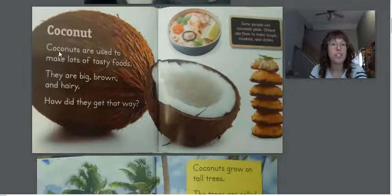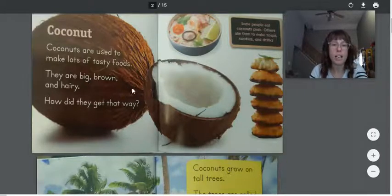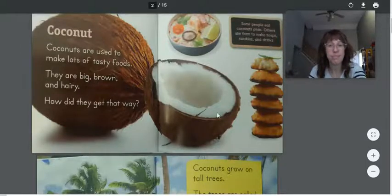The coconut. Coconuts are used to make lots of tasty foods. They are big, brown, and hairy. How did they get that way? So friends, if you look at the outside, it almost looks like it has hair, the brown, and on the inside there's white. That's the part that you eat, the white part. Some people eat coconuts plain. Others use them to make soups, cookies, and drinks.